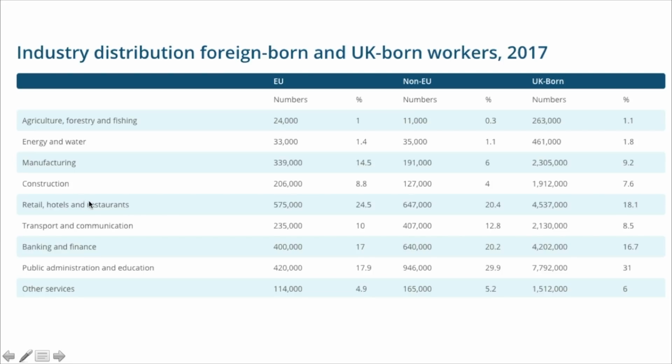So hotels and restaurants obviously require a lot of people to run their industry. You need a lot of housekeeping and chefs and retailers to work in the retail, hotel and restaurants industries. So filling those gaps is going to be very difficult when it comes to lowering immigration. But I'd like to know in the comments below how you would fill the gaps in the industries that require the most people and how you would serve those lower paid jobs that the EU migrants are filling in.